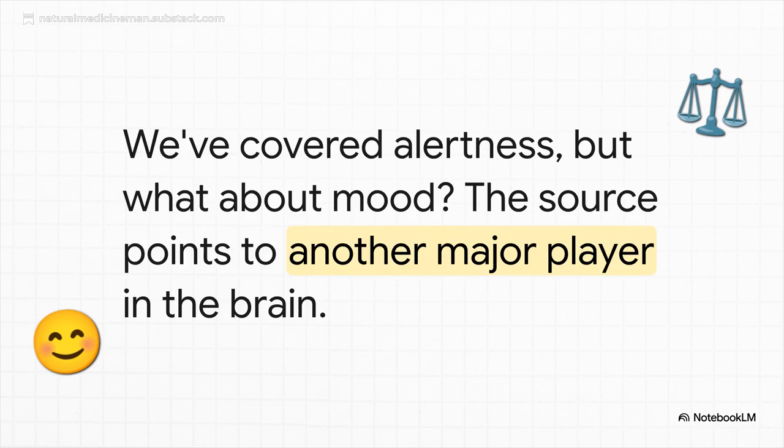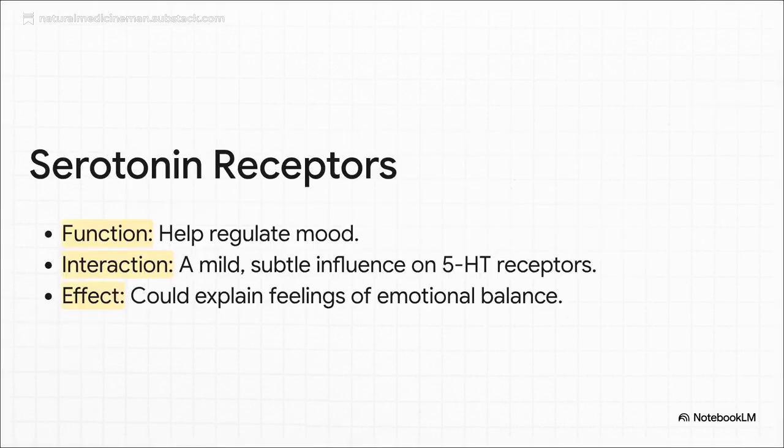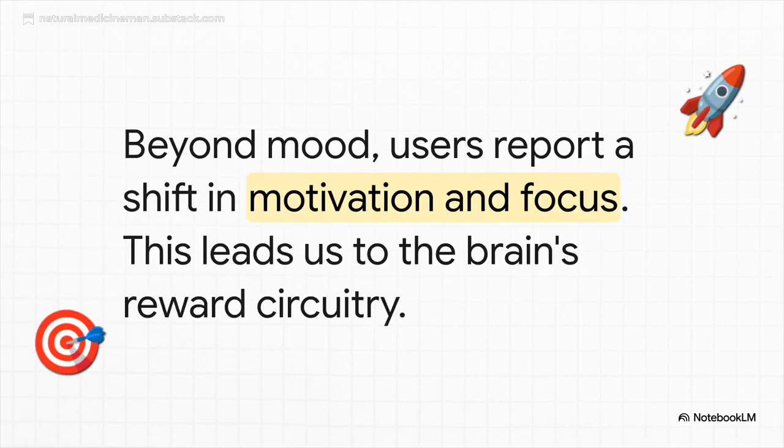Okay, so we've got support, we've got alertness, but what about mood? Where do those reports of feeling emotionally balanced come from? Well, for that, we need to bring another major player in the brain into the picture. And that would be the serotonin system, which I'm sure you've heard of for its huge role in regulating our mood. According to our source, Kratom seems to have a pretty mild, subtle influence here. We're not talking about a huge, dramatic effect, but more like a gentle nudge on the system. And that subtle interaction could be one more piece of the puzzle that explains why some people feel more emotionally steady. Let's keep this train moving.